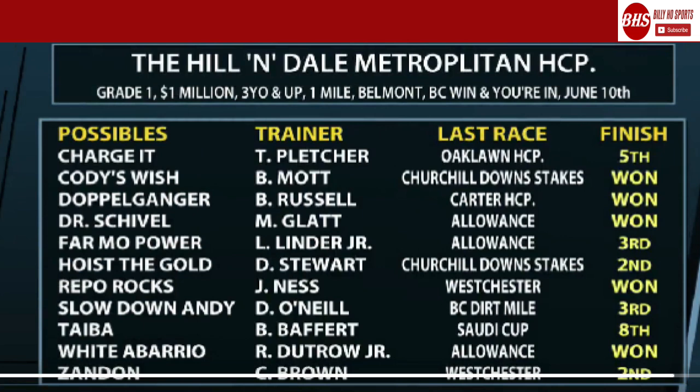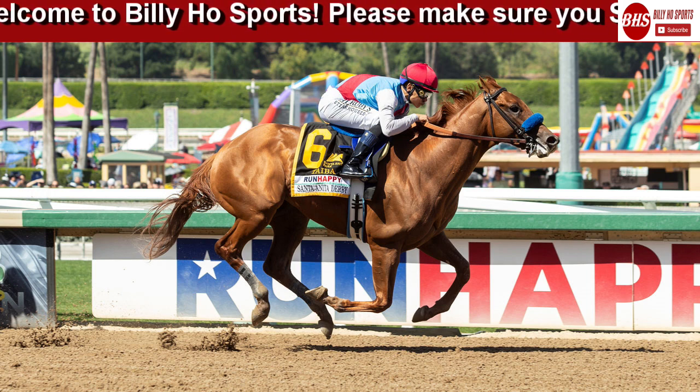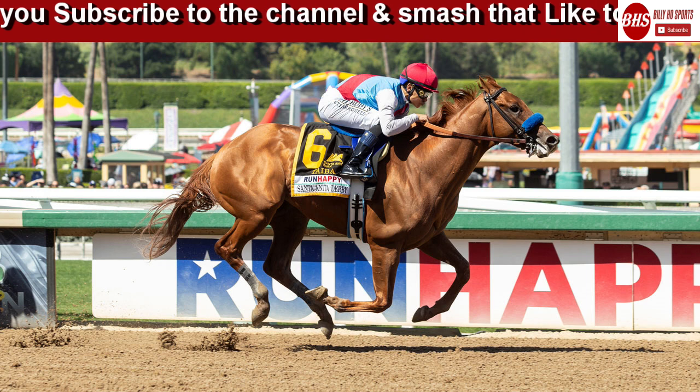A horse that I was pretty high on in the Kentucky Derby last year, Taiba, who won the Runhappy Stakes at 7 furlongs way back in December at Santa Anita, was a very impressive win to close out the 3-year-old season, but not a great start to this season. Had an 8th place finish in his only race, the Saudi Cup. He's got all kinds of speed and talent to win this race, and Bob Baffert's really been training him hard leading up to this race. Most recent work was May 27th at 7 furlongs, went in 1:25.60. So I think this horse is going to be one of the classier horses in the race.